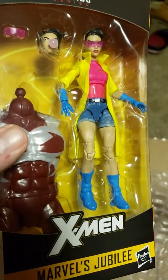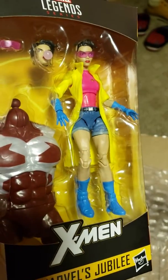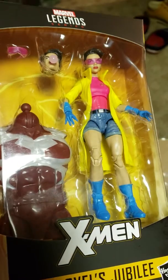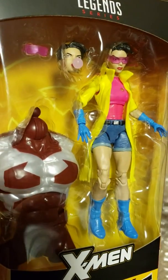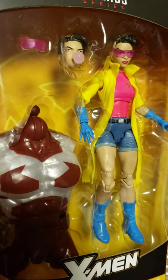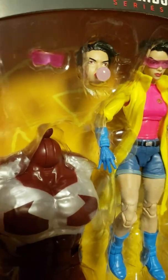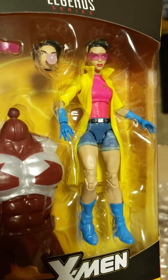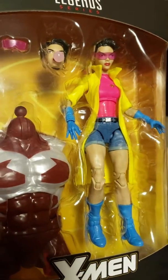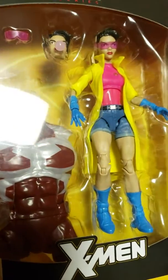And that's not even Jubilee's classic look. That's not how you want her. It was in her vampire era. It was a vampire era figure, but it wasn't bad. It sufficed till now. Because bubble blowing, Bret Hart glasses, 1990s Claremont X-Men cartoon Jubilee is out of 3.75-inch scale and into the 6-inch line.